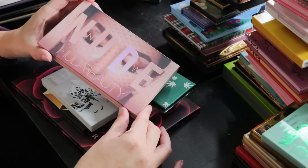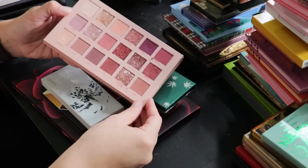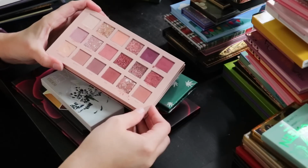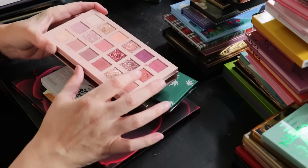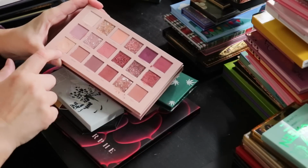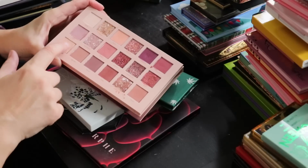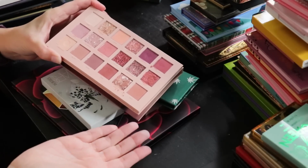So the new Nude palette from Huda Beauty. I mean, the colors are up my alley, they really are, but there is an abundance of very light shades in here. There are two pressed glitters that I don't use. Doesn't even look like I even swatched them. This is like a concealer type formula, and it's all dried out, as it would be because it's just sitting open. And it's just not a palette that I really reach for.